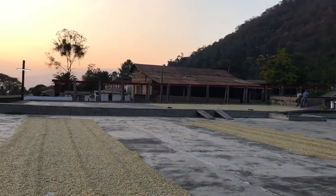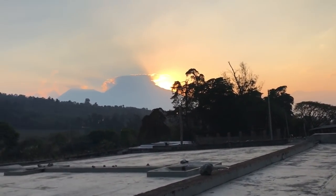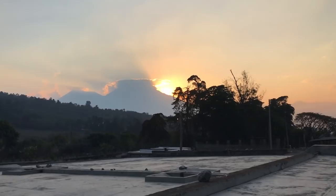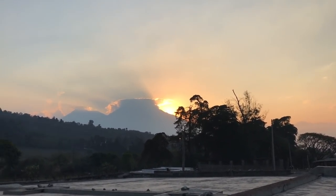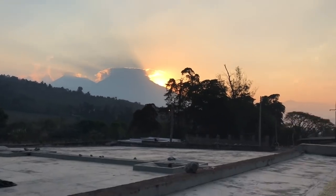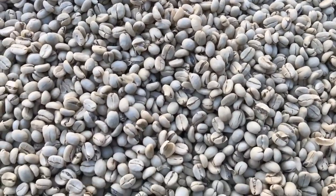There's Luis Pedro, the worker. It's evening. Let's see, I think that's Fuego, where the sun is setting. The plume. Fuego's been very active lately. Some nice looking parchments.